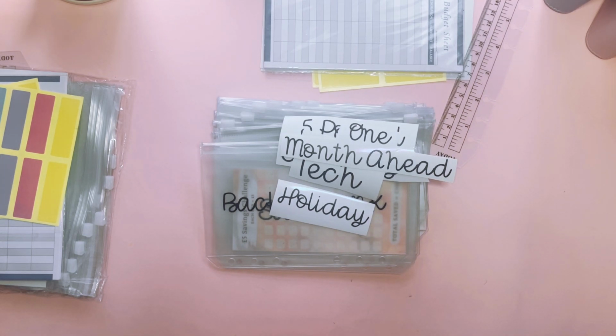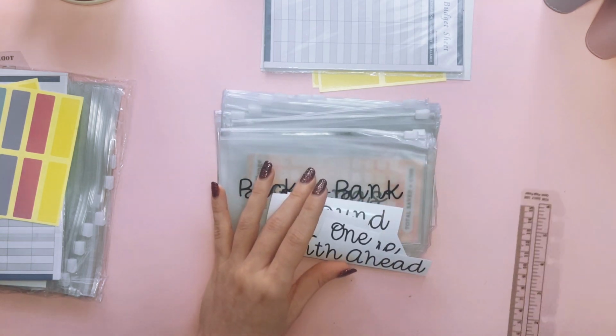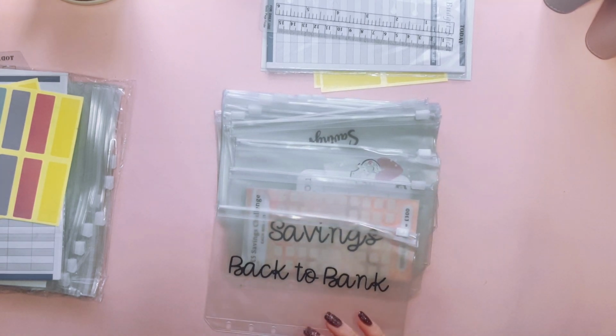And then I did do an emergency fund, but again, that didn't cut out right. So I just need to cut that one out. And yeah, if I find any more ones that I want to do at some point in the future, then we will do that. So yeah, that's everything there.